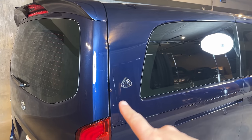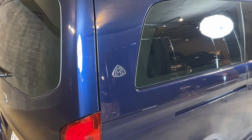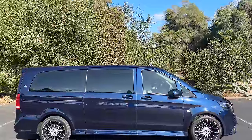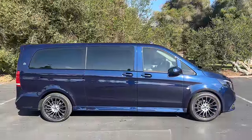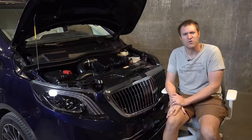That's about it in terms of exterior upgrades, and that, frankly, is the correct thing to do. You could go nuts putting Maybach logos everywhere, but then it wouldn't look right, because Maybach wouldn't do that. There wouldn't be giant decals on the side, banners on the windshield. Instead, they've kept it subtle, kept it luxurious, and it almost does look like a Maybach van, which would be pretty cool.